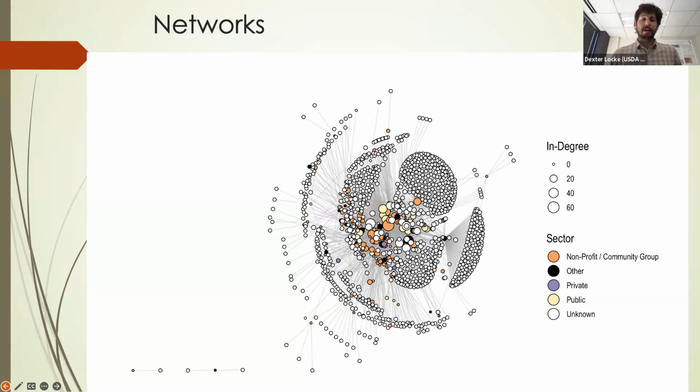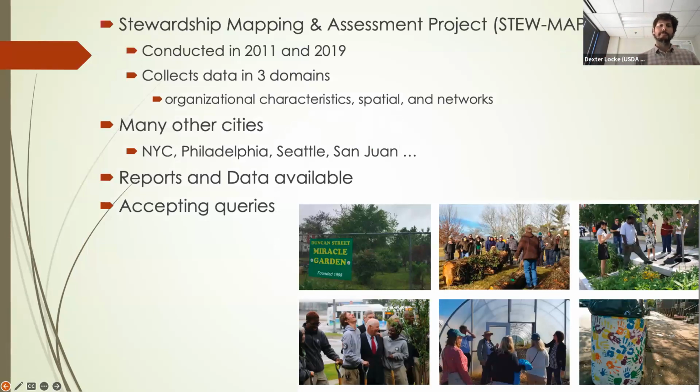With that, I'm going to wrap up and just say a few summaries. So the Baltimore data were collected in 2011 and 2019. Again, we look at the organizational characteristics, the spatial aspects, or where they work, and then who they work with. And this is to add a layer of information about the social landscape of environmental stewardship. We're part of many cities doing similar data collection and analysis. We're trying to make all the data and reports available, and we're accepting queries.